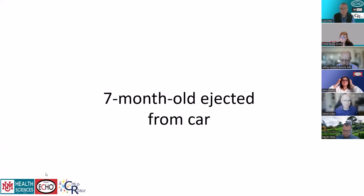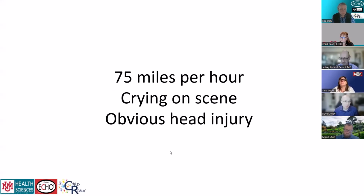Next case is a 7-month-old ejected from a car. Next slide. This kid was ejected from a car that was traveling at 75 miles an hour, on one of our New Mexico large freeways between major cities. The patient was intermittently crying on scene, but had an obvious significant head injury. Heart rate was 230 beats per minute. Blood pressure was 50 over palp, satting 60% on room air.